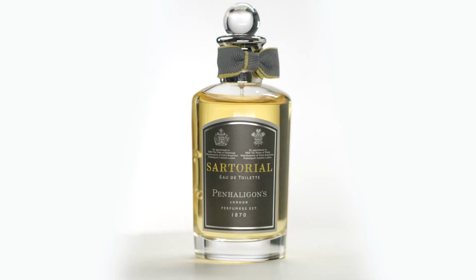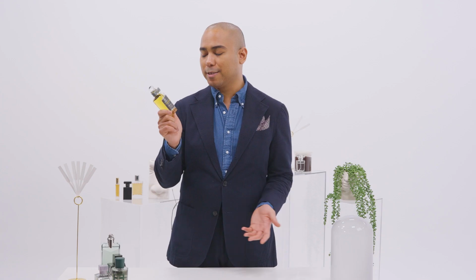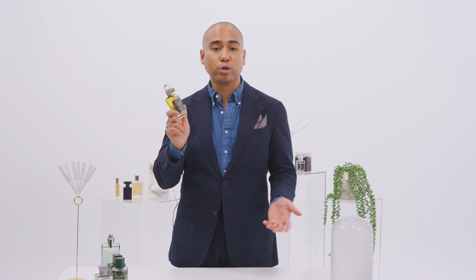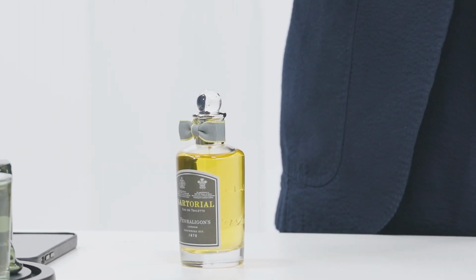First up, Penhaligon Sartorial. You know you're dealing with a professional fragrance when the bottle is wearing a bow tie. This is Penhaligon Sartorial, and it was introduced in 2010. The perfumer wanted to evoke the smell of a workroom at a Savile Row bespoke tailoring workshop. Let's get into how this smells.